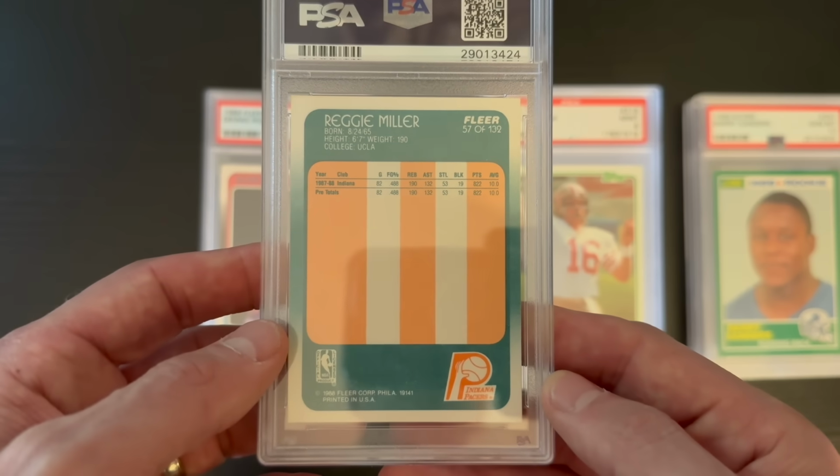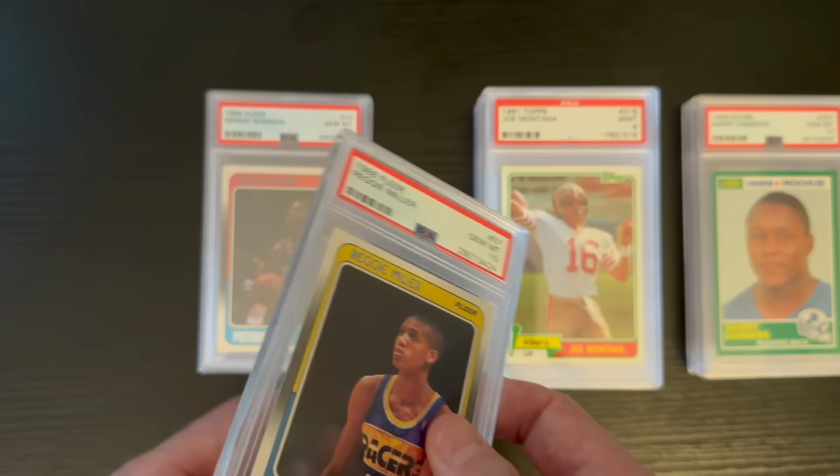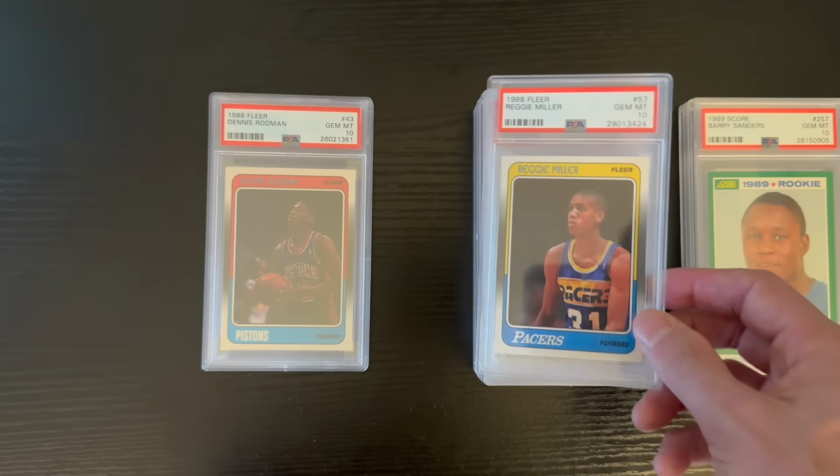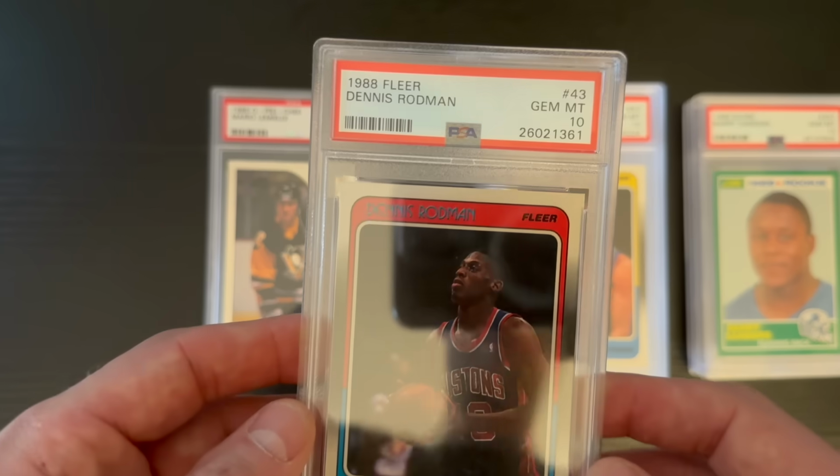Again, if you sent this in today, PSA is so strict that they might give it a 9, but I think it's very worthy of the 10, and I think it would probably get a 10 if this card were sent in today. From the same set, 1988 Fleer Dennis Rodman rookie.